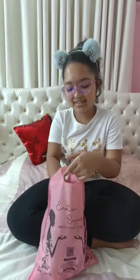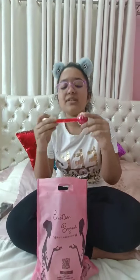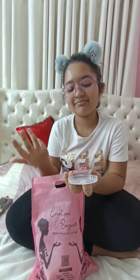The first thing is this packet. I don't know what it is, but I can say that there's a motion over here and something. I don't know. So I'm going to give this to Boo Boo. I think she'll be happy. After that, we have this lip oil and this lip balm. It's also very cute. After that, we have 3 makeup puffs. One is strawberry, one is egg yolk, another is strawberry. So let me get this.